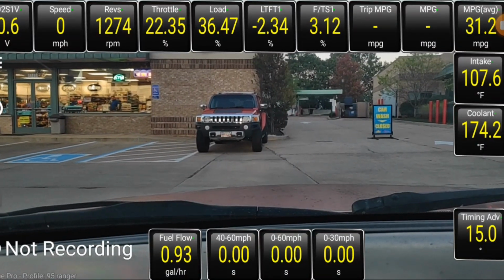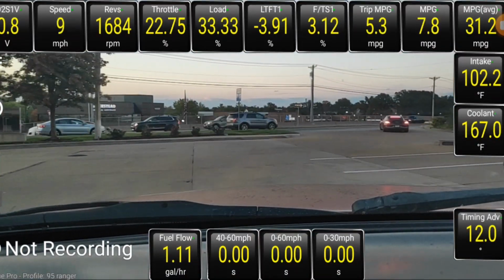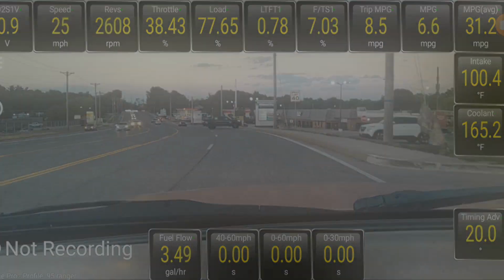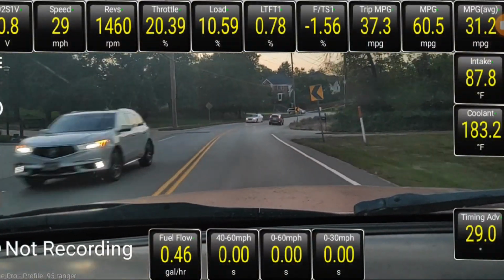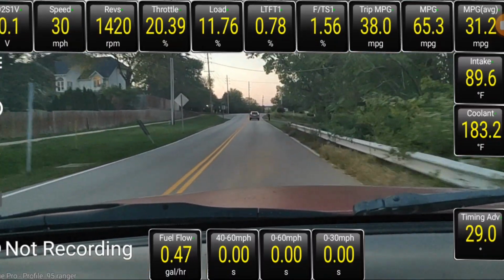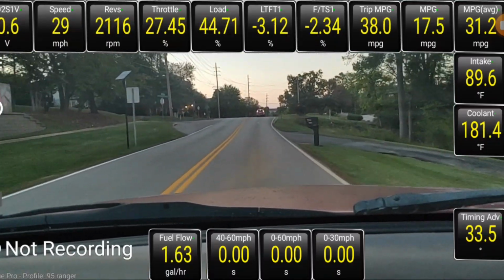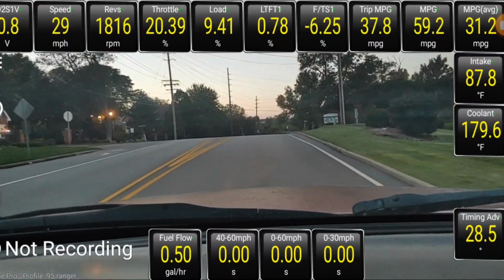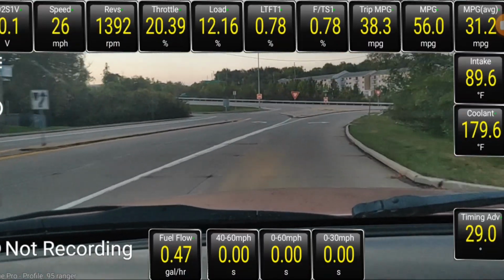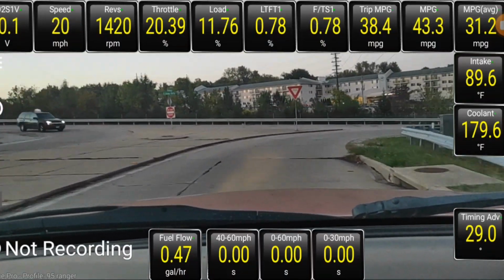Alright, so in the next test I'm going to measure acceleration. I just put a full tank of gas in the truck, and I'm heading to the testing grounds. I'm going to do the first two tests with the gutted cat and then the last two tests with a normal catalytic converter. And I'm going to show you the data from the Torque app. So let's get started.